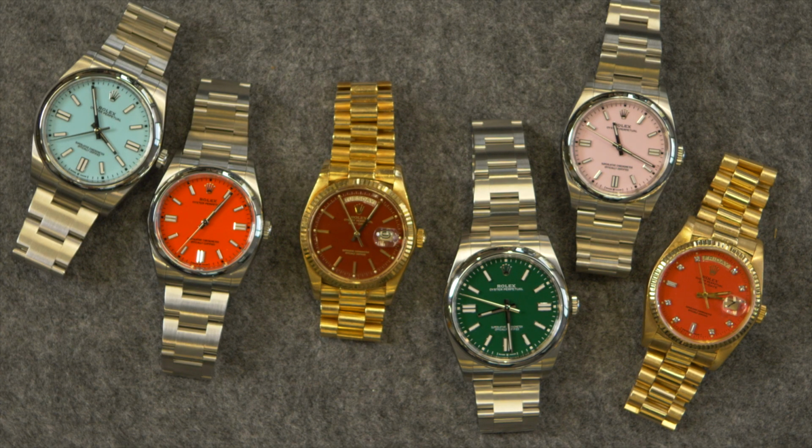Not all colors are available in all sizes, right? I think the 36 millimeter is the only size that has the option of all the colors. But they do have colors in the larger and the smaller sizes. But it's pretty much those dial colors, that configuration, that color, and that's it.